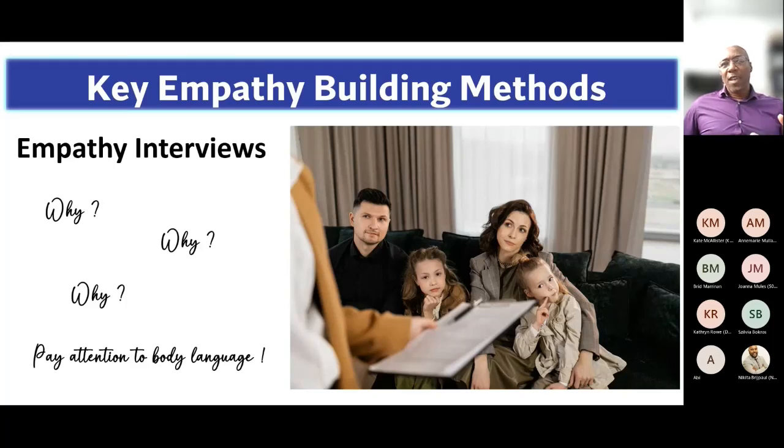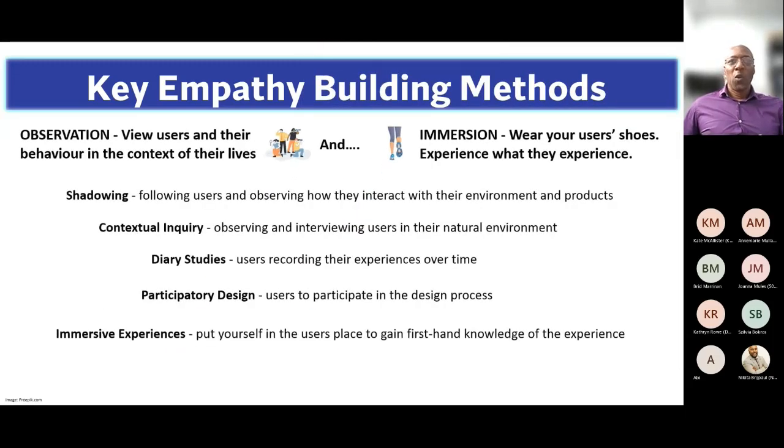We learned that in the empathize phase of design thinking, it's important to both observe and engage with your users in order to gain a deeper understanding of their needs. And to do this, there were a variety of techniques that were available that help you build empathy. We delved into observation. We looked at immersion, shadowing. We looked at contextual inquiry. And we also found out the difference between contextual inquiry and shadowing. We delved into diary studies, participatory design, and also immersive experiences.